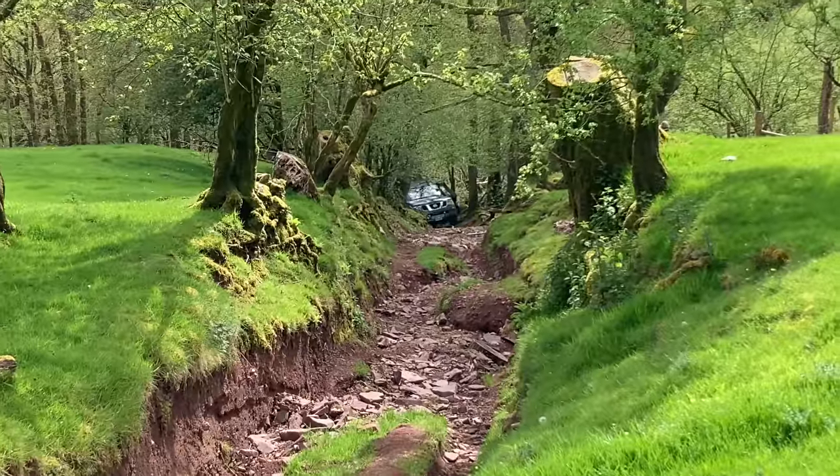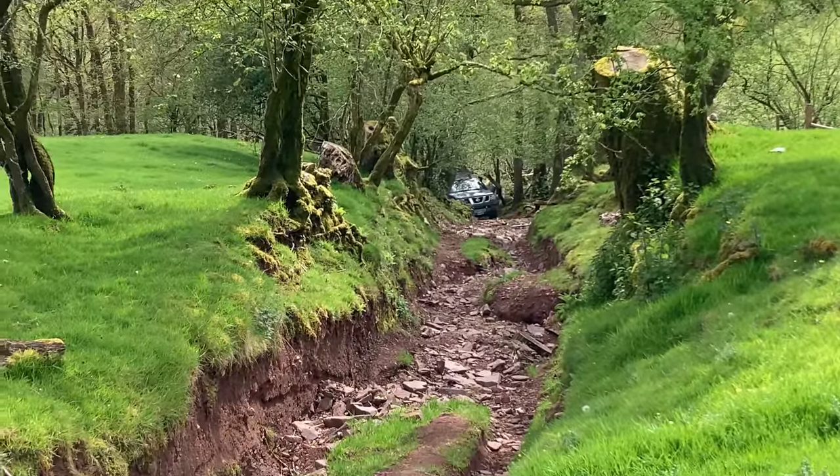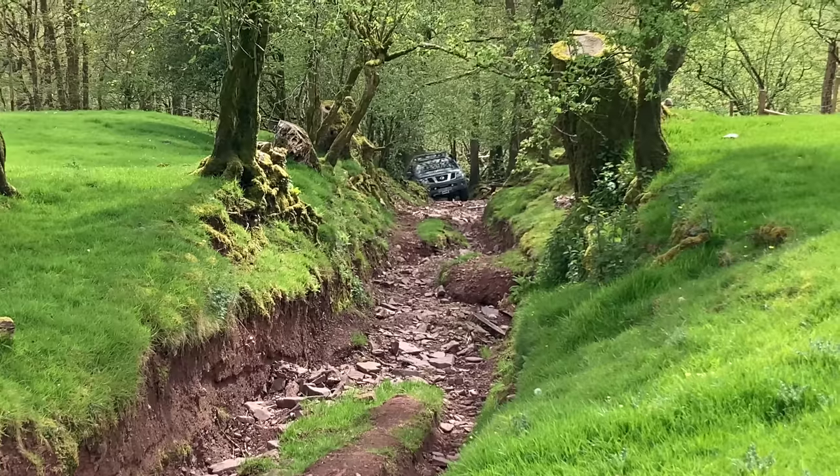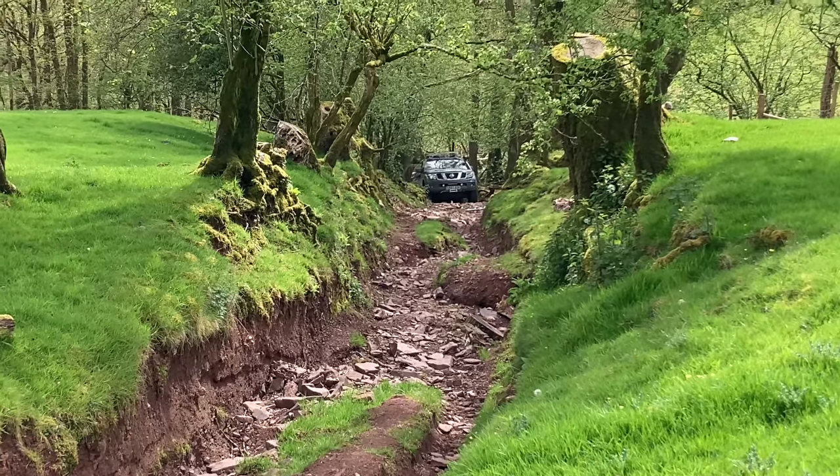So let's watch the guys get up this bit. Now here, there's a lot of axle twisters, so it's going to be pretty difficult for the long wheelbases and maybe some of the other vehicles. We just don't know. So stick with us.